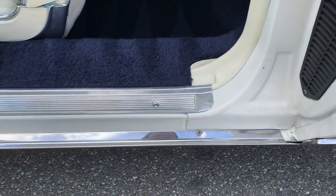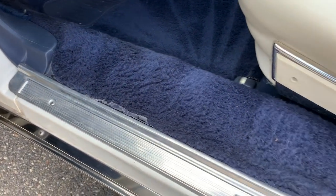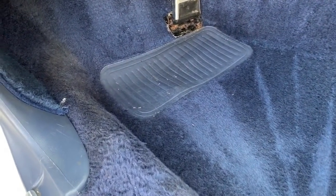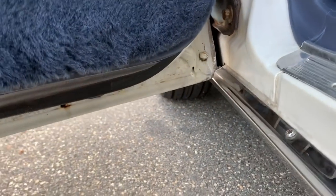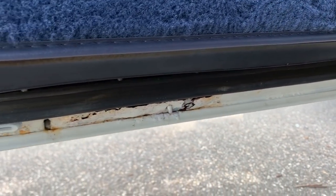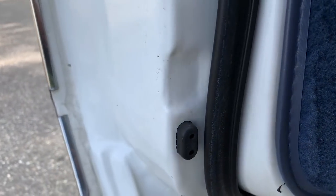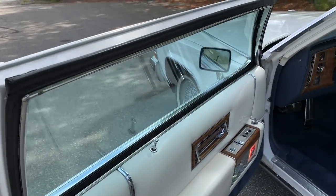You can see here in the body jams, nice and clean. The sill plates shine very nicely. The carpet is in really nice shape, front and back. All down the heel pad, very nice, very clean. It does have some spots of rust that were touched up inside the jam here. You can see, I'll try to get you a close-up. This car did live in Massachusetts its whole life, so it's not perfectly rust-free. It's very presentable though. You can see down the jam here, and this had been touched up before, but again, shows well inside. All the gasket is in nice shape.